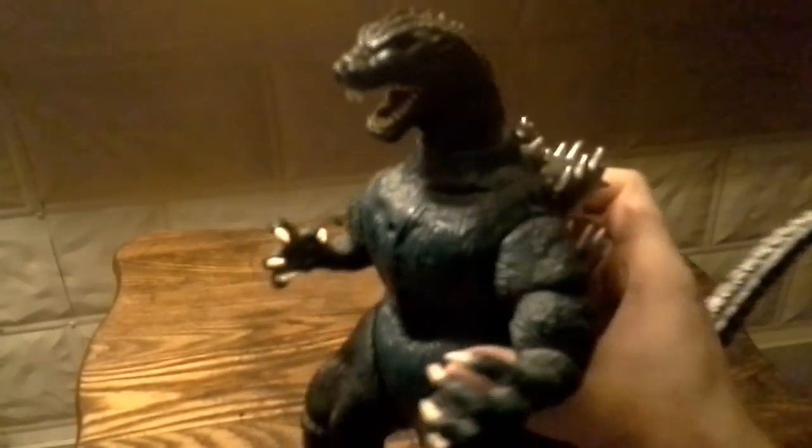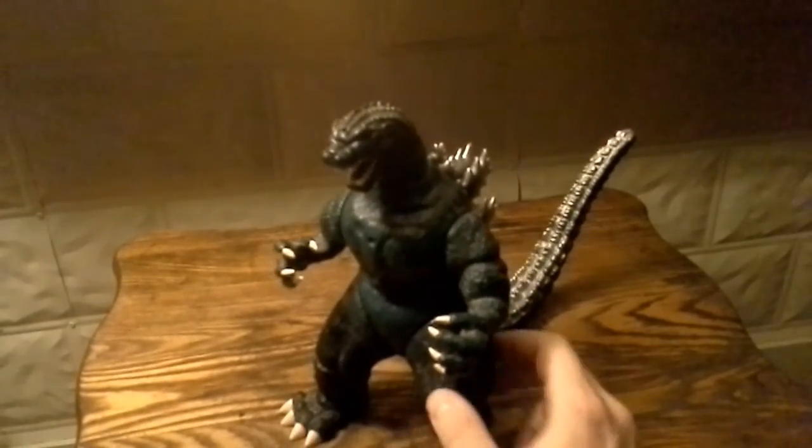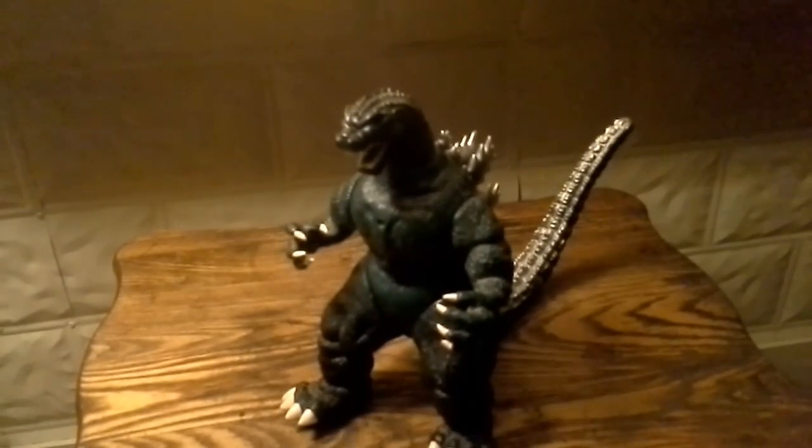So this Godzilla kind of has the fang thing going on. It almost looks like he has buck teeth. But other than that, the sculpt is very likable. The 10-inch Trendmasters especially always seem to have kind of this He-Man-esque giant muscle build thing going on, which I do not mind, but a lot of other people have a huge problem with. But I think for the purposes of this figure, it works pretty well.